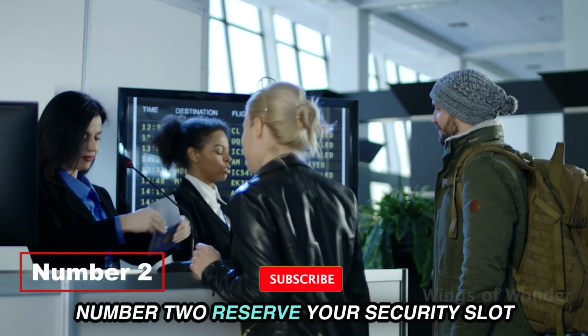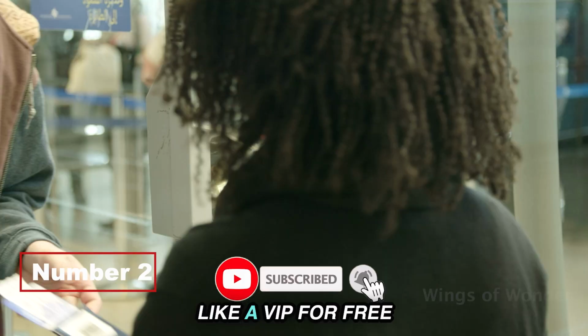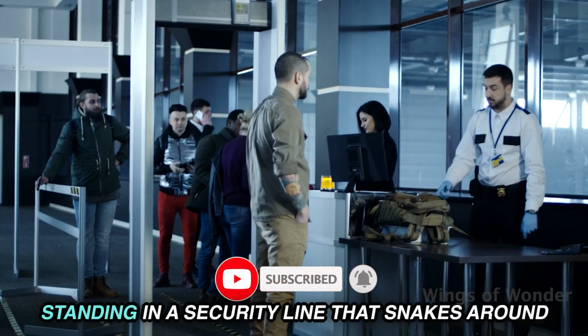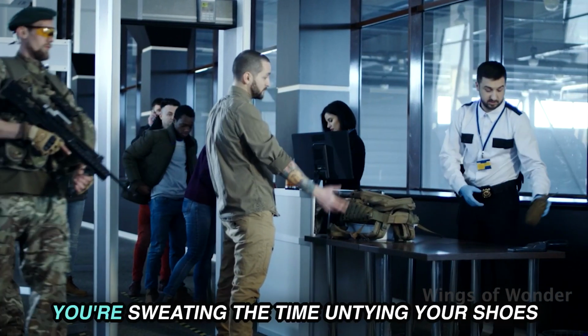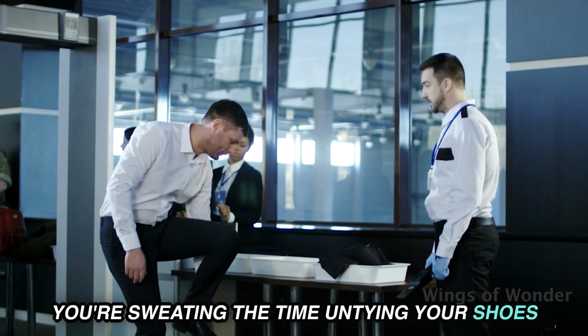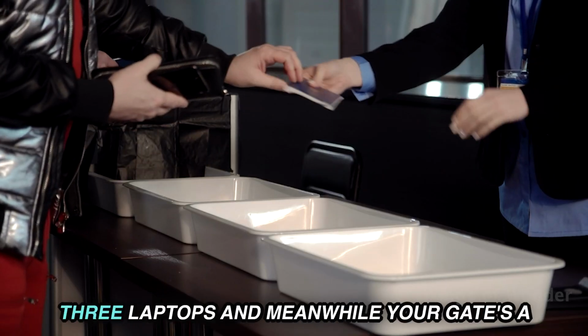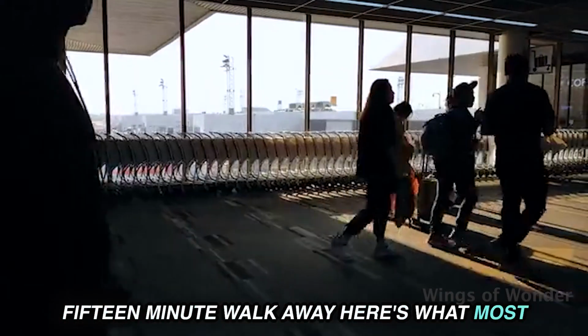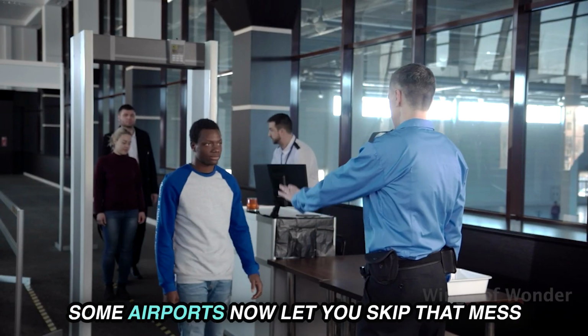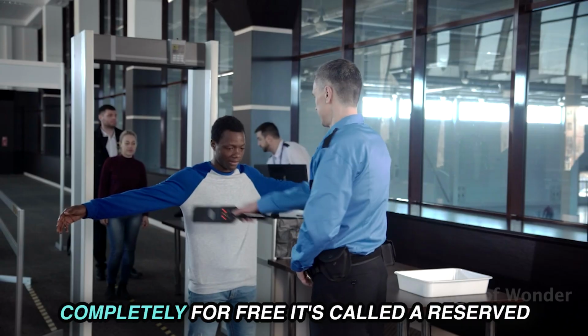Number 2. Reserve your security slot. Like a VIP for free. Standing in a security line that snakes around the terminal is no way to start a trip. You're sweating the time, untying your shoes, watching the guy in front of you fumble with 3 laptops, and meanwhile, your gate's a 15-minute walk away. Here's what most travelers don't know. Some airports now let you skip that mess completely, for free.